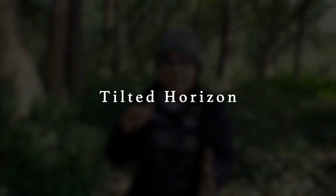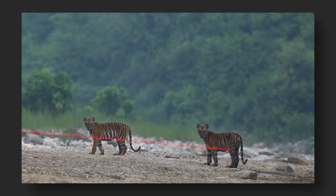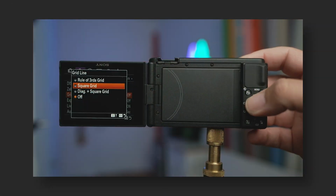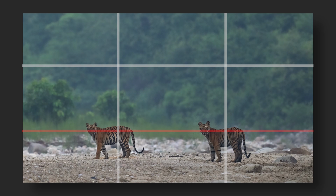The second one is tilted horizon. Again, a very common composition mess up is not taking care of the horizon. The moment we see a subject, we pick up our camera and start shooting. In that excitement, we end up getting a tilted horizon and later try everything to fix it in the post. So many times, a lot of details are there on the edges which are lost in the process. A quick tip to fix this is switch the rule of thirds grid on. Make sure your horizon is parallel to this line here and try to get it right in the field itself. Always, don't leave it for post.